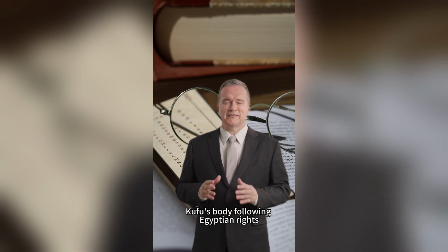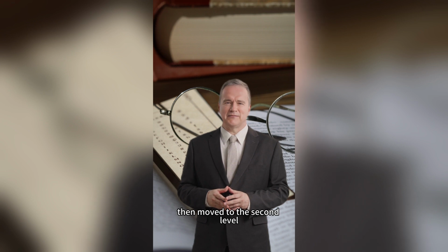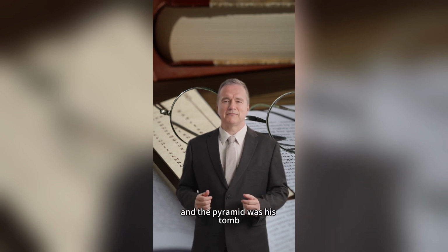Following Egyptian rites, the mummy would be placed in the underground chamber, then moved to the second level, and finally to the third chamber within the sarcophagus. Construction methods. The pharaoh was the king of ancient Egypt, and the pyramid was his tomb.